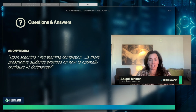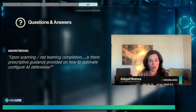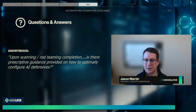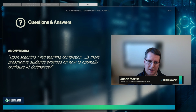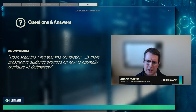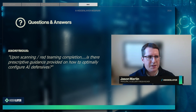Back to the product side: upon scanning red teaming completion, is there prescriptive guidance provided on how to optimally configure defensive posture? Over to you, Jason. Yeah, I think for this initial release, that's still a work in progress in terms of how to effectively configure it. I think this is more about discoverability at this point with the initial release, but certainly that's something we're working on, providing more guidance.